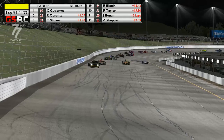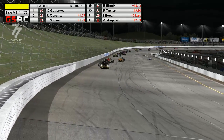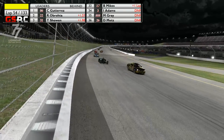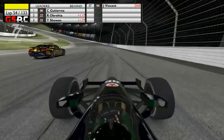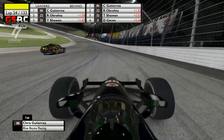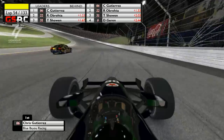So it'll be interesting to see how this one shakes out, because now you've got a smorgasbord of strategy all throughout the field. It's going to work out absolutely perfect for Gutierrez right now, but will he have the pace to be able to keep that machine up front from Bayou Racing? There we go.